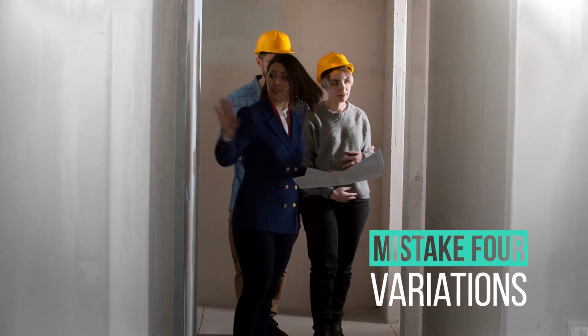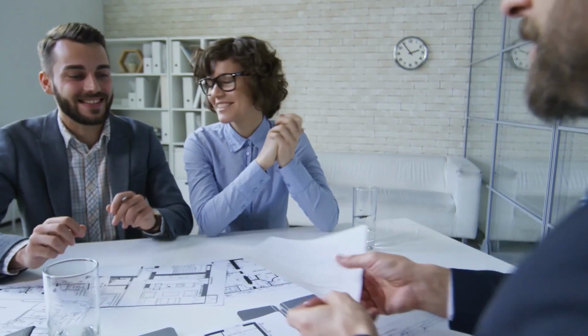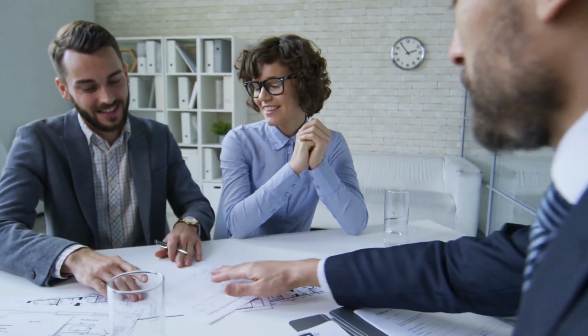4. Variations. A common problem is that people rush to complete their building plan, getting it into the bank as quickly as they can, only to change these weeks later. Remember, take it slow and look at every detail. Get it sorted before getting your home loan approved. In most cases, once the bank approves your loan, any changes to the contract will result in you footing the bill rather than the bank.